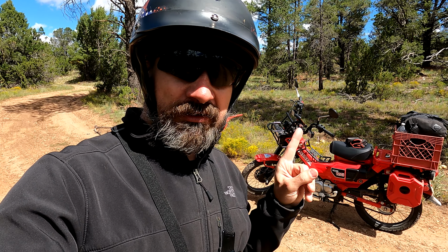They could use more power is what I'm trying to say. They're perfect for around town. If you've got to go do some grocery shopping, run to the store, something around town, perfect bike. I love the fact that they don't have a clutch. Sometimes I'll take a picture with my phone if there's no traffic, or I'll hold something. It's nice not having that clutch.